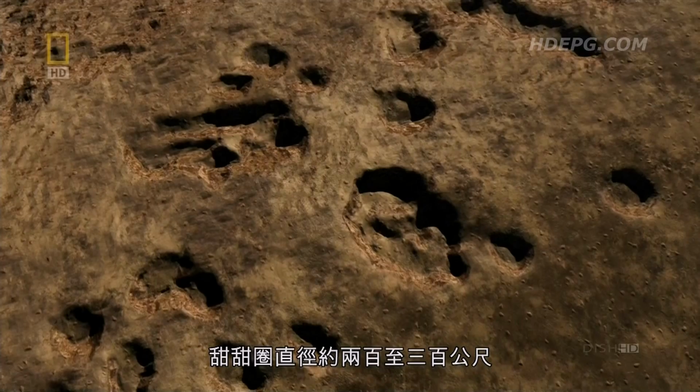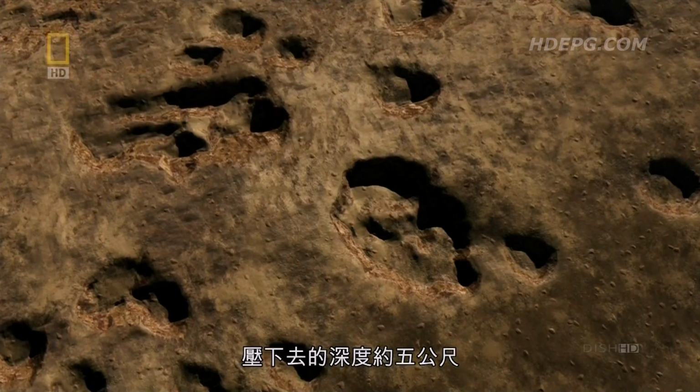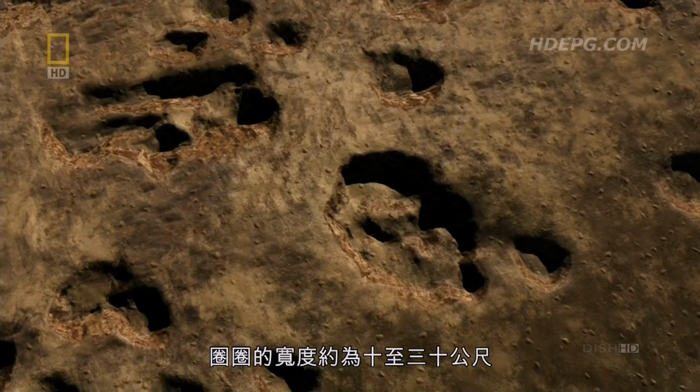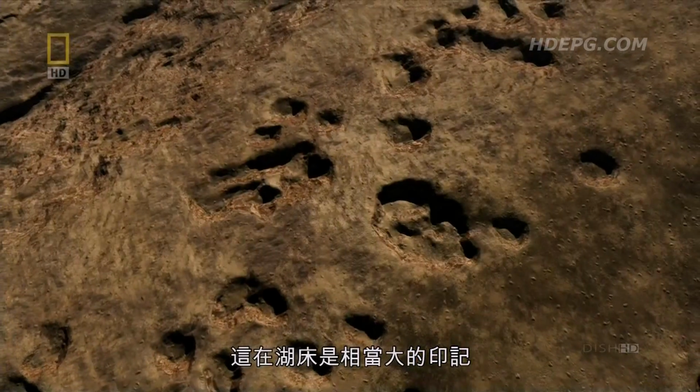The easiest way to think of them is imagine Paul Bunyan took a donut and he pressed it into the soft lake floor sediments. That donut would be about 200 to 300 meters across. Depression would be up to 5 meters deep. The width of the ring would be of the order of 10 to 30 meters. So, you know, it's a sizable feature on the lake floor.